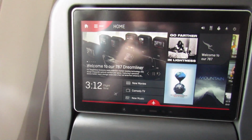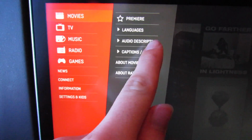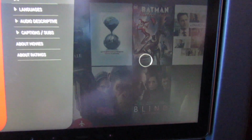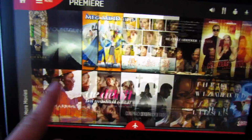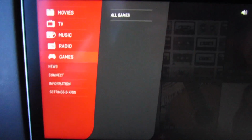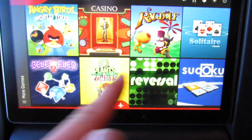Let's have a look at the seat. Firstly, there's the brand new Qantas entertainment system, which features a nice big screen. I found the animations to be very jittery and quite a slow experience, although the movies were kept very well up to date, with a great selection of TV shows. A very thoughtful feature of this entertainment system is the addition of some actual addictive games. Games like Angry Birds kept me very entertained.